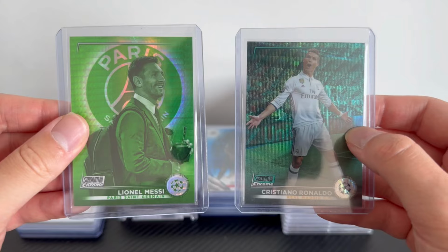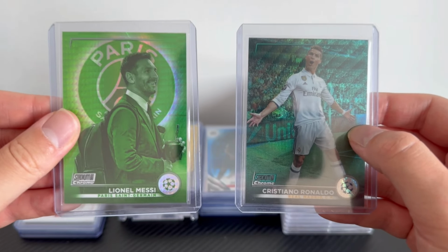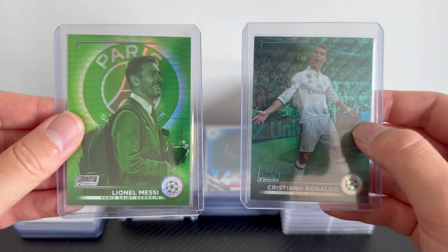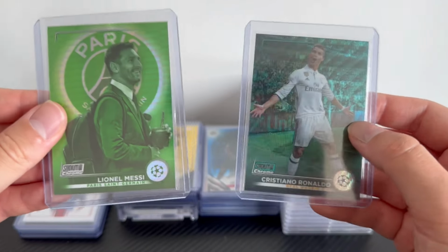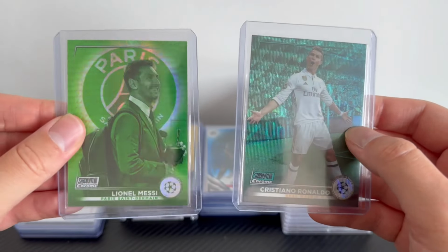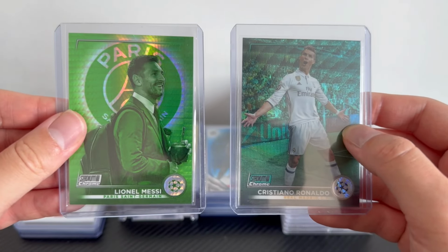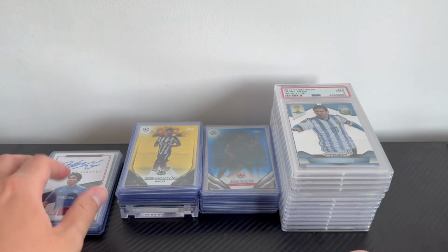So wherever I can pick up reasonably priced Messi and Ronaldo parallels, I will add them to my collection. For me, the older the better. I do try to look at the 2017 Topps Chrome set, or even further back, the Panini Select 2015 set. So wherever I can get a reasonable parallel on either of the GOATs, I do go for them. And I do think Stadium Club Chrome with a different sort of imagery is one of the best looking sets out there.